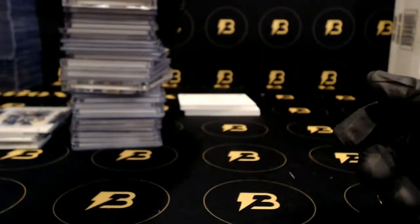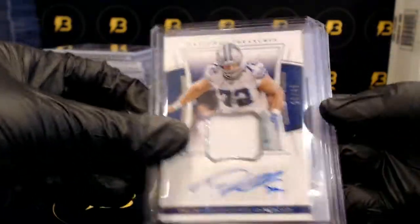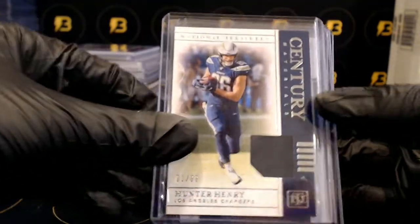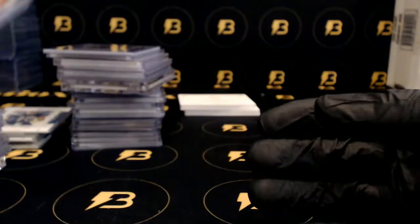All right guys, let's go ahead and do a hit recap. Got AJ Brown at 25 going out to the Titans. We got Dawkins out of 10 for the Eagles. Finley for the Bengals. Frederick for the Cowboys. Jones for the Giants. We got Ridley for the Falcons. Matthews for the Rams out of 5. Henry for the Chargers. Metcalf for the Seahawks. Very nice Bosa and Sherman for the 49ers.